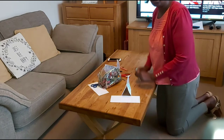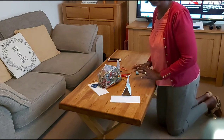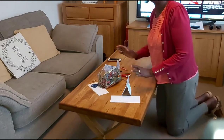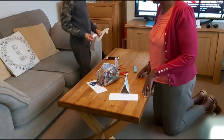It's something that you can do at home with children. Just look up on YouTube or Google how to make origamis, especially in these stressful times, just to have some fun together. So show us what you've done.